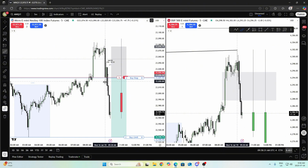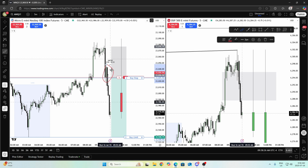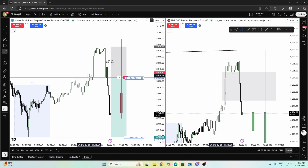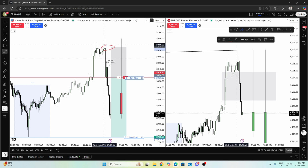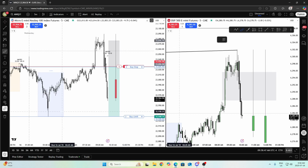So the perfect entry for me was on the weaker asset, this propulsion block, which is pretty much also that 15-minute inversion. So I took my entry off that, kept my stop at this rejection block, and I'm just targeting London lows.